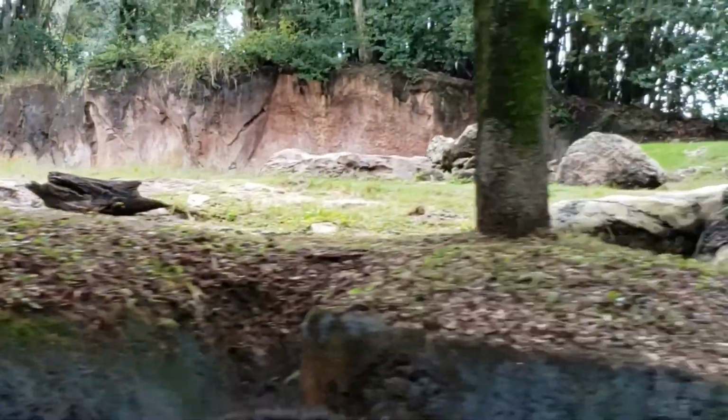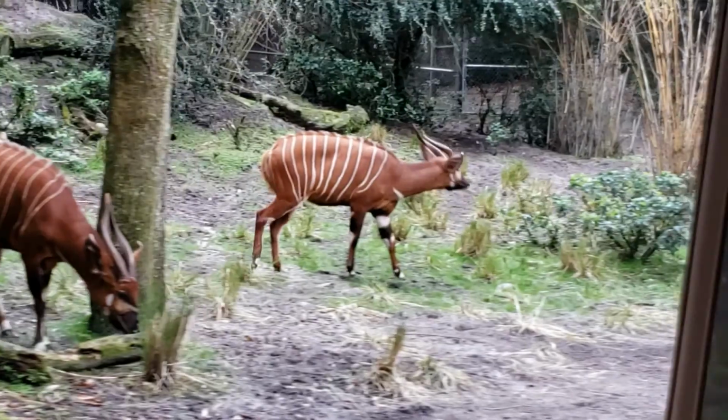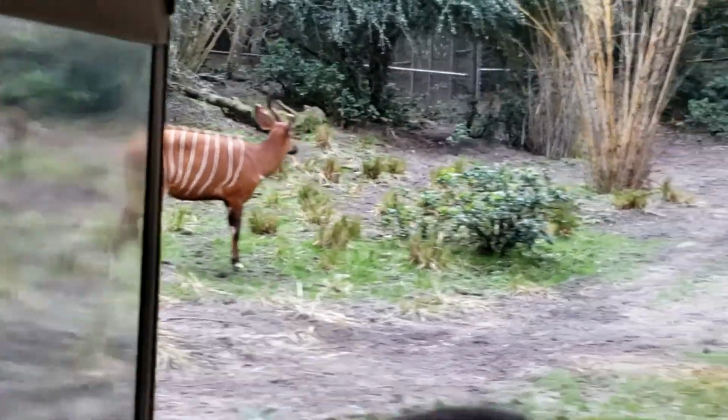If you keep looking out to the left, there's a few of these orangey colored animals, and those are called bongos. The bongos' horns don't really stand straight up, but instead they curve slightly back towards their heads, making it easier for them to move through the forest without getting stuck in the trees and bushes. They are also very, very good at hiding, and they get a nickname where they're called the ghosts of the forest. But now we're gonna leave that little forest and start heading towards the Safi River.